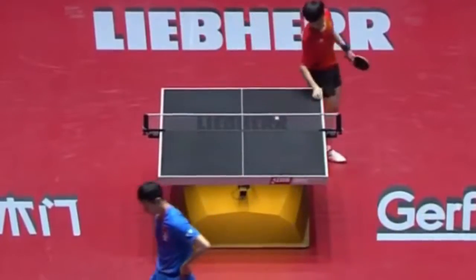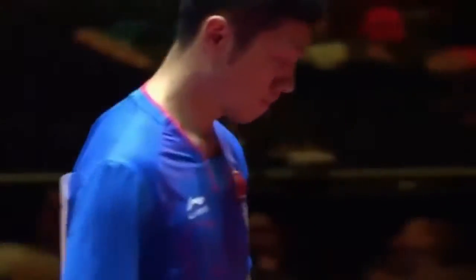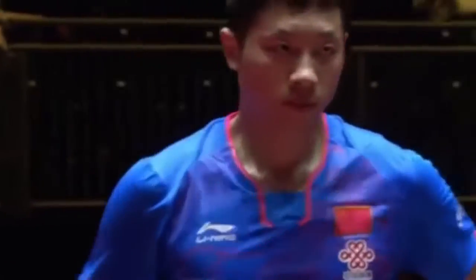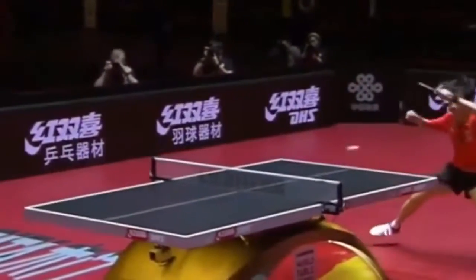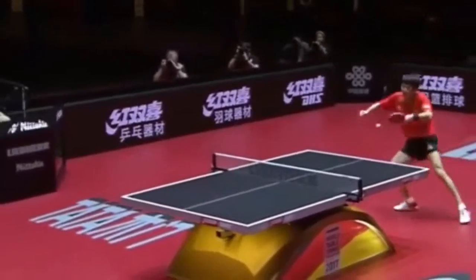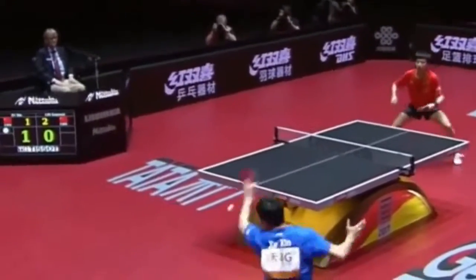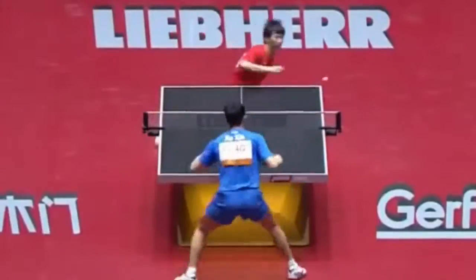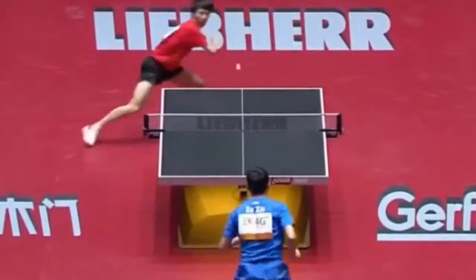Well, he's come out much more positive this game, Xu Xin. Much more positive. Yeah, I've seen a few where the ball comes off the top of the net and the rally gets a little bit longer, the pace changes, and Lin Gaoyuan has struggled a little bit in these longer rallies. I'm not sure what the statistics might tell me, but my feeling is that Xu Xin is now moving much better.